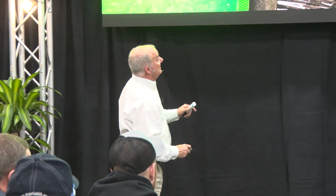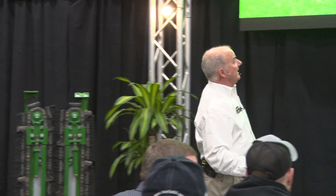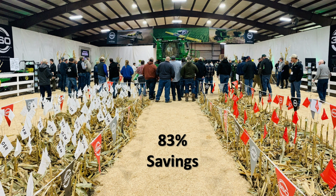Two quick things. You see here that we got a yield saver running up here in the front corner. I like inventing simple little things. I used to watch corn go through the deck plates on corn heads, and I couldn't ever stop it, so I put yield saver in. I'm interested in saving, so these white flags are an OEM head. This over here had the yield saver, 83% savings. Those are things that I get excited about.